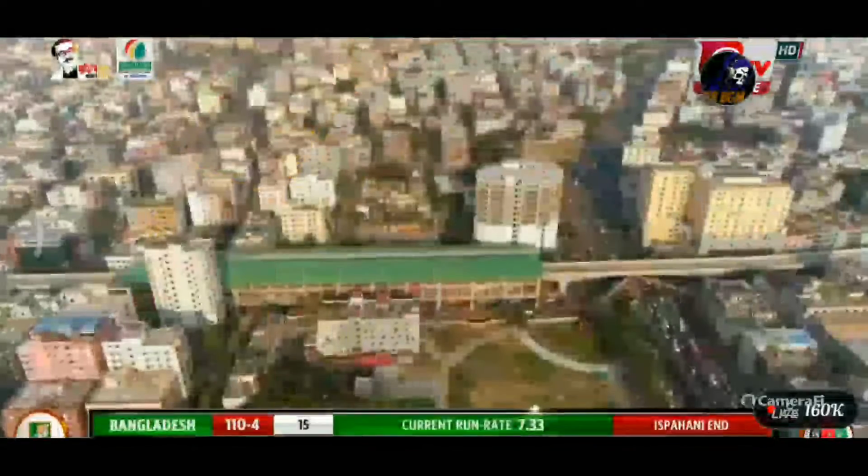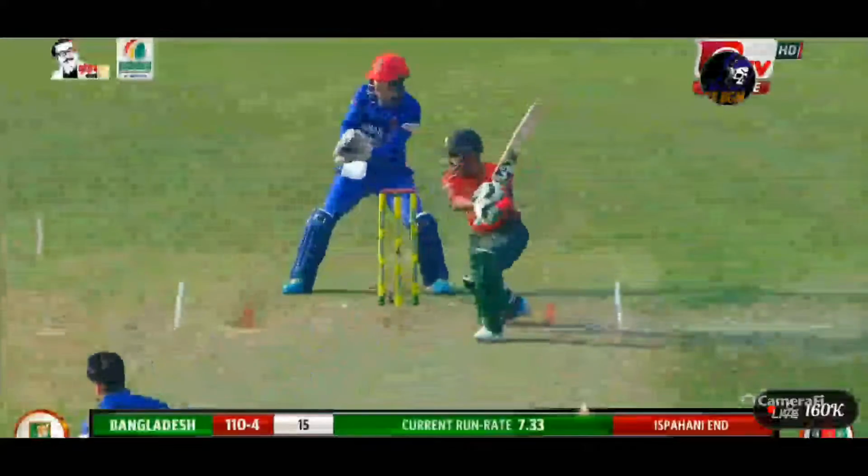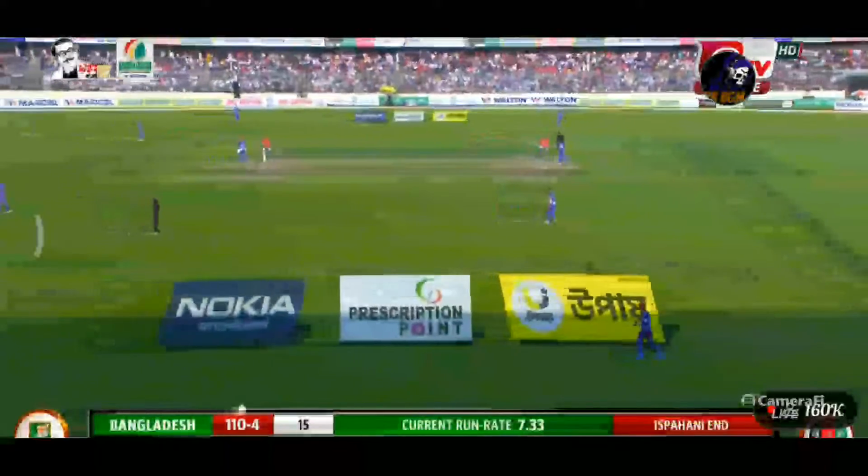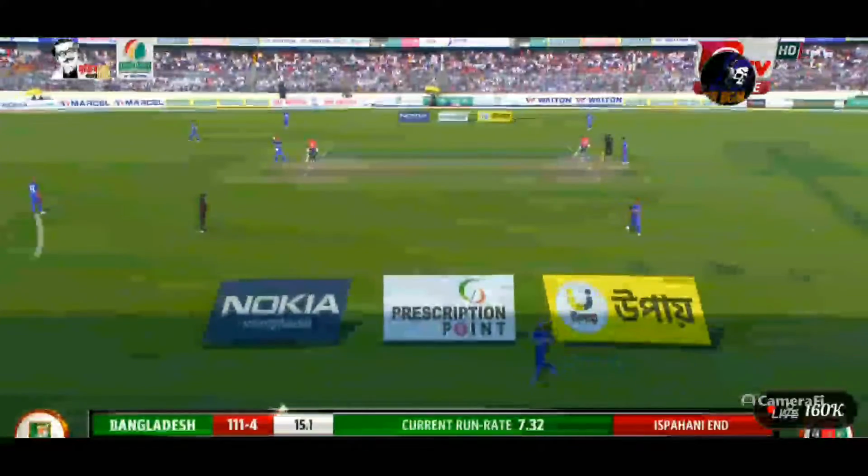Yeah, nice little partnership of 30 off 25 between these two. That can set it up nicely for the next 5 overs.